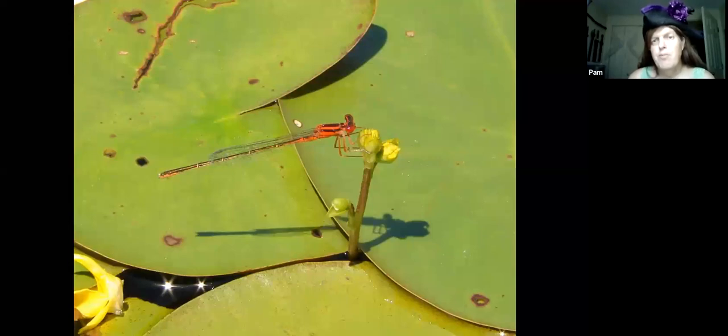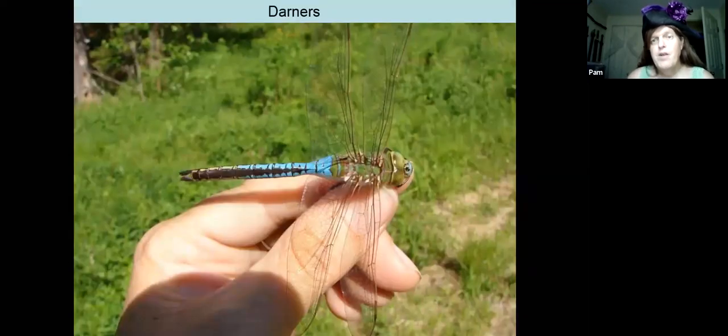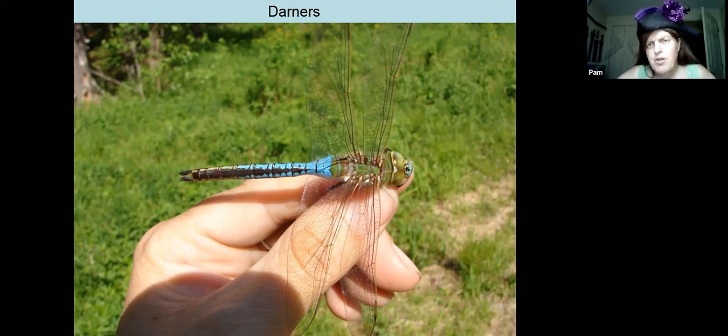All very small, all about an inch and a quarter or less long. Shifting to the dragons, we have the darners. If you're going to learn a couple of species from this talk, the ebony jewelwing is one. The common green darner is another. These are very large, with a bright green thorax, and the males have a bright blue abdomen. That's the pair we saw getting eaten, or tried being eaten, by the mantis earlier.